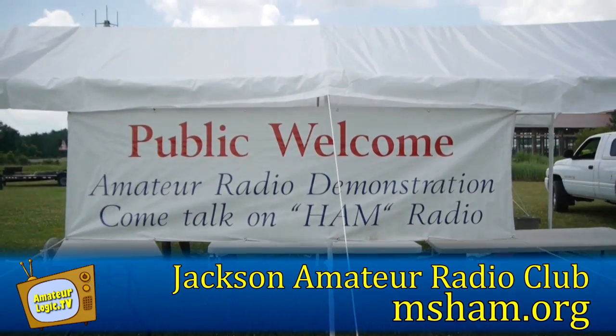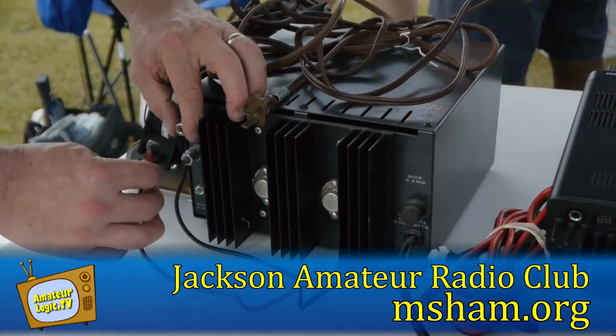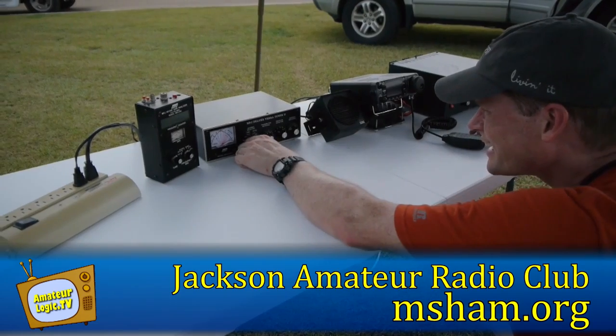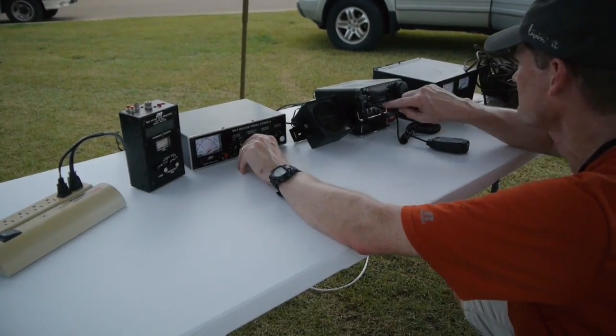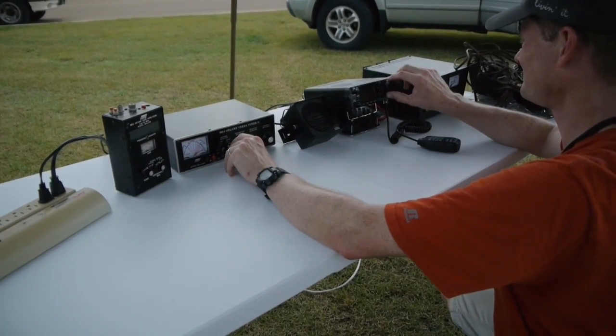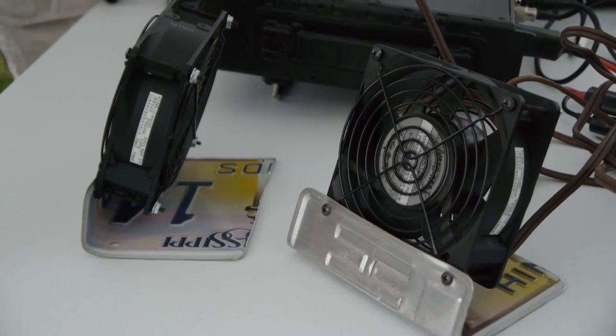Well, I spent field day this year with the Jackson Amateur Radio Club again. Those guys are always pretty good about letting me drop by there and hang out. I showed up about the time they were finishing this setup. Pretty good timing on my part, huh? Here's Thomas tuning his IC7000, making sure the antenna and everything's all set up right. I saw these fan stands that they made out of retasked license plates.